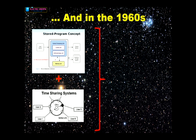We, meaning we in the world, invented them. They came from different places, of course. Time-sharing systems meant that we could take one of those big boxes I showed you in the previous frame and the notion of stored programs, and then many people could use a big, expensive computer all at one time, each one of them running their own kind of application. Very important to where I'm about to go with instructional technology.